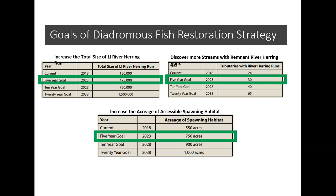And then the last goal is to increase the acreage of accessible spawning habitat. So we're almost close to our goal here. We have about 715 acres of restored spawning habitat as of 2022. You might have seen in the news lately, there's a lot of great projects out there. There was a recent Newsday article that highlights some of these projects, such as Woodhull Dam on the Peconic, Mill River out in Rockville Centre, Swan Lake up in Patchogue. So there's a lot of really exciting projects taking place, and these are restoring the much needed acreage of habitat for these diadromous fish species.